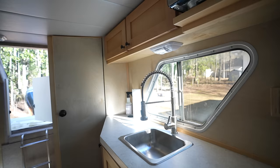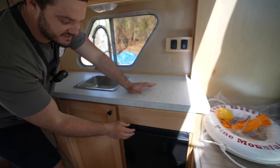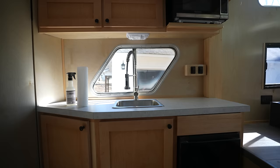Moving to the kitchen, we have everything that the original kitchen had. We just moved the fridge from the right-hand side of the boat to the left-hand side, and put in the old mini fridge. It's a lot lighter than the original fridge, which sat right behind the driver's seat. It felt like you were in a 1970s hippie van, with an orange carpet. We went with more of a wood cabin feel in here.